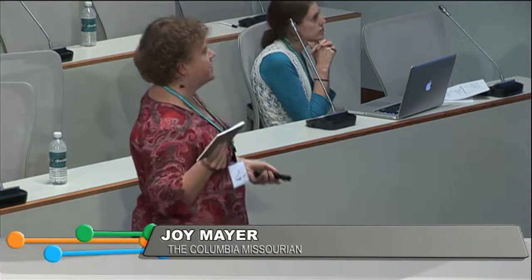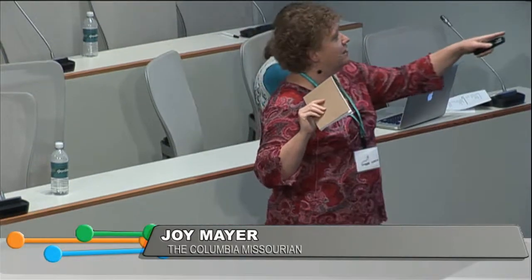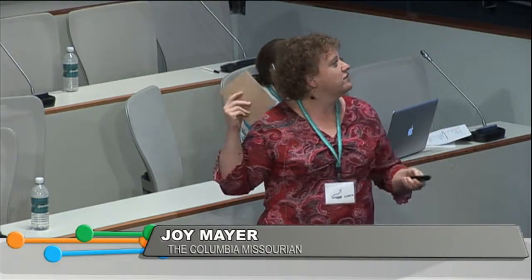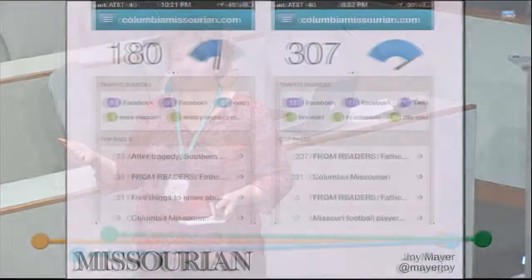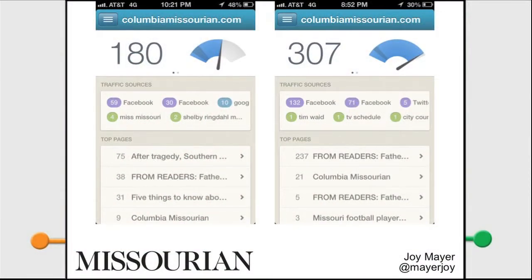So a couple of the views we use, the left is the big board, the right is sort of a dashboard view that shows us where things are coming from, mobile versus desktop, that sort of thing. This is the mobile version. I use the app on my phone a lot.